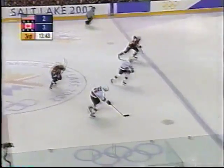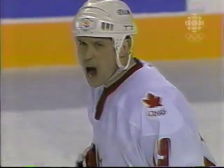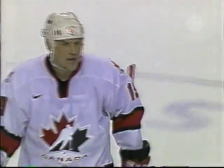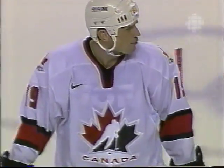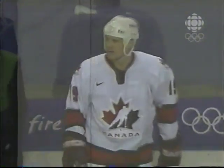Here's a break for Canada, but a penalty is going to be called against Canada. That's not a very good break for Canada. It's a trip right there in the center ice area. And Steve Yzerman is furious at himself and furious at the call, and well, here it is.